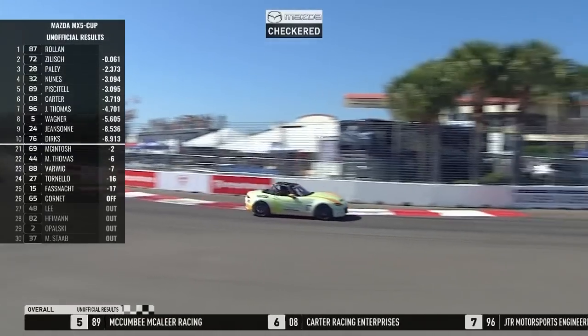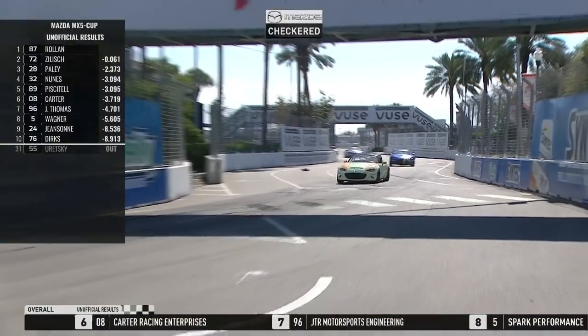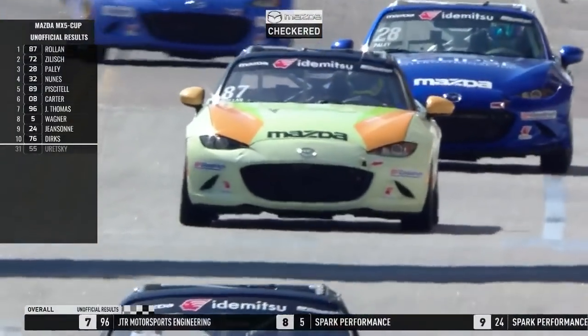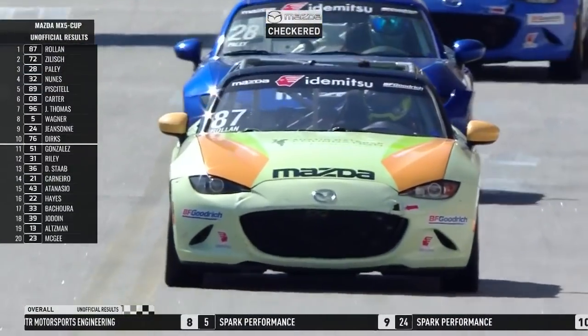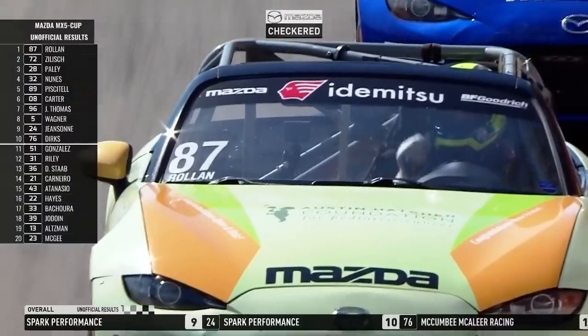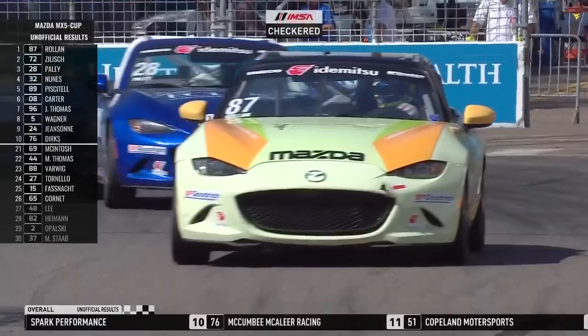What a drive back by Jared Thomas after his drive-through penalty for contact with his teammate. Restarted after that last yellow in 17th, fought his way back to 7th, but full marks and full points to Celine Roland. The number 87 Hickson Motorsport makes it a Hickson 1-2 share.